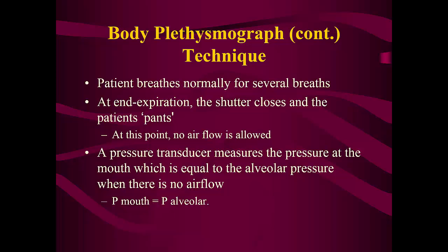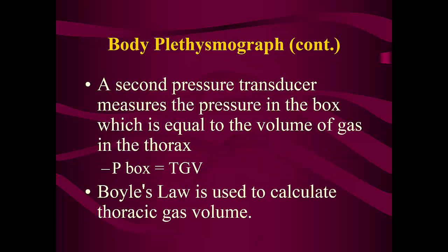Right? So the pressure transducer measures the pressure at the mouth, which is equal to the alveolar pressure, when there is no airflow. So pressure at the mouth is equal to the alveolar pressure. A second pressure transducer measures the pressure in the box, which is equal to the volume of gas in the thorax. So the pressure in the box is equal to the thoracic gas volume. And then you use Boyle's law to calculate the thoracic gas volume. Now you probably need to go review your gas laws. All right, but we're not actually going to do this calculation. The software will do it for us.